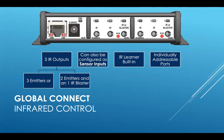And so those 3 IR outputs there, we can run 3 emitters out of that, or we can run emitters on the first 2, and you have the choice of putting a blaster on the port 3, which the blaster is just a long range IR transmitter, so you can go up to 35 feet with that.